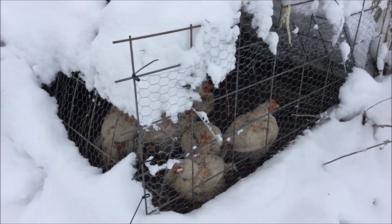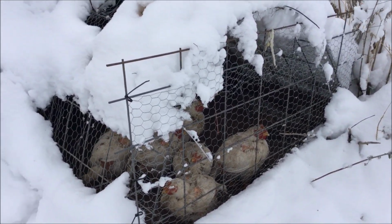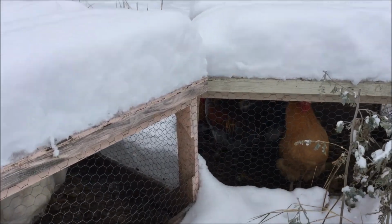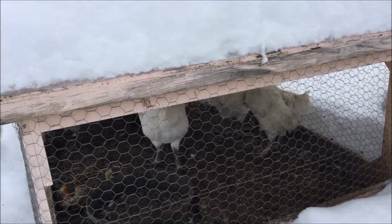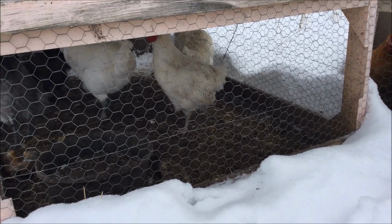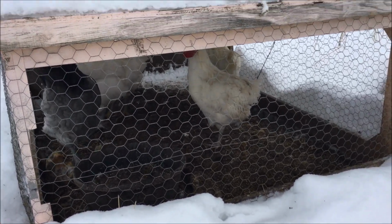But I definitely don't like having birds in these in the wintertime because I can't move the chicken tractors, so they end up just sitting in mud, not getting moved to fresh grass every day. There are quite a few out here, but they're doing okay. These tractors got quite a layer of snow on them, so the chickens have some insulation in here. I'm making sure that they have food, thawing their water a couple times a day.